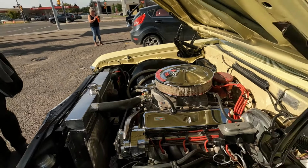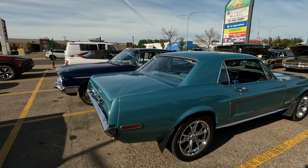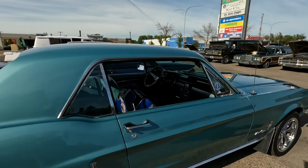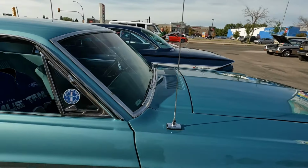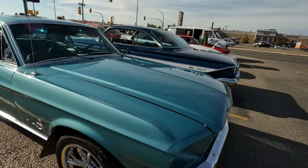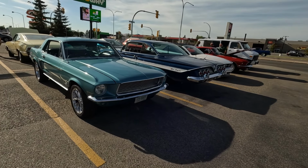We've got a feature on this car. Paid Sal a visit last winter. We did a walk around with Sal. This is a beautiful Mustang. We've seen this one at a number of events. This is a super clean car. This fella's owned this for a number of years. He's got the hood closed right now, but man, is it a super clean car.